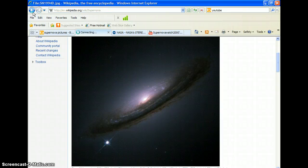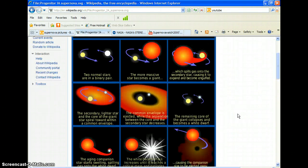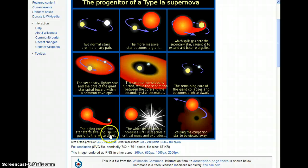Okay. So now, let's see here. The progenitor of type 1A. Now, this is 2 stars. This one gets bigger. This one spills the gas, causing it to expand. Lighter star in its core spiraled upward. Common envelope is ejected while the separation of the core and the secondary star decreases. Remaining core of the giant collapses and becomes a white dwarf. Aging companion starts swelling, spilling gas onto the white dwarf. The white dwarf's mass increases until it reaches critical mass and explodes, causing the companion star to be ejected away or blown away.